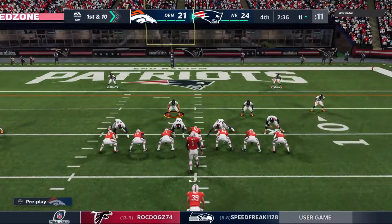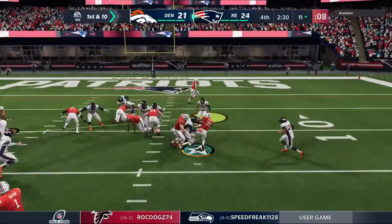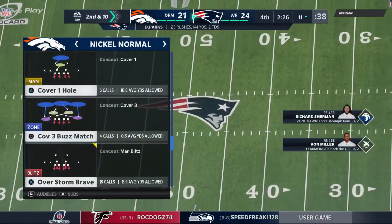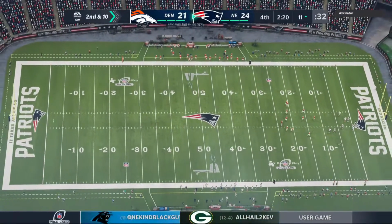Now a 1st and 10 at the 11. They'll run on first down. It's Parks. And for one of the first times tonight, he's going to be held up at the line of scrimmage. That time they're able to bottle him up, but he's having a really nice game.